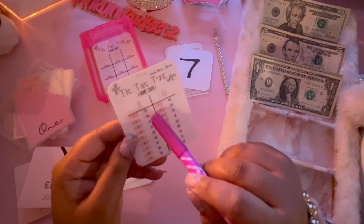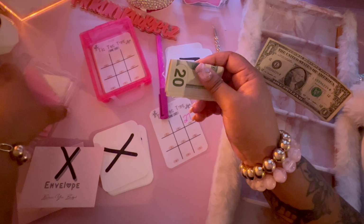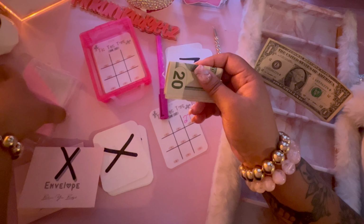So we have 25, 26, 27. So we only got $1 left, y'all. And I think that $1 left is going into the dollar box. Because that was like exactly. Let's see. Got 7 right here. So we're going to put that in here. And then you just keep playing.